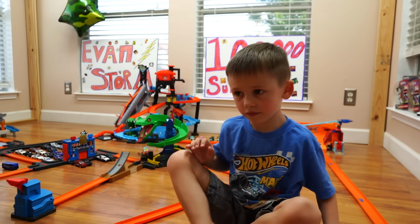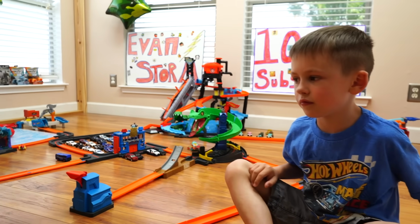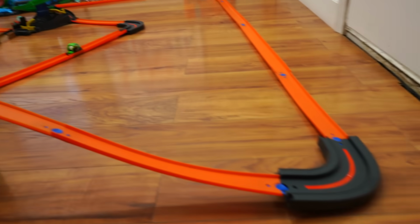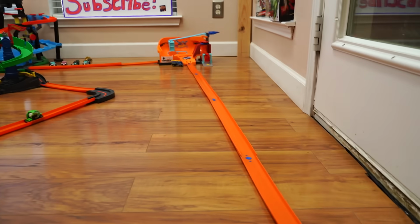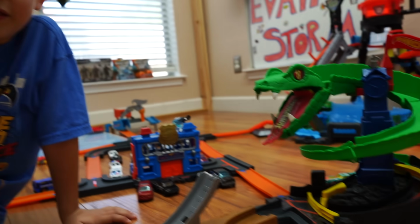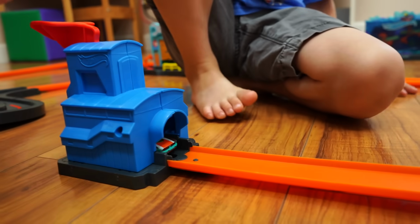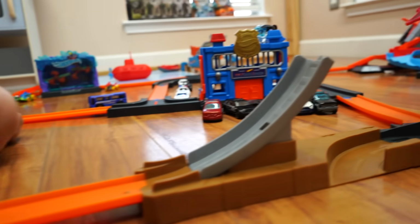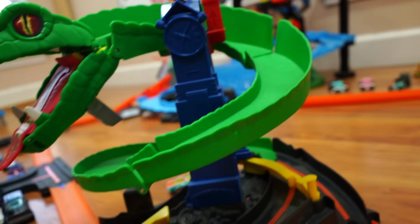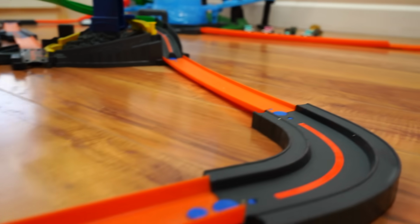Okay, Evan, it looks like we have finished setting up our Hot Wheels City. So, Stormers, we didn't have enough of the Hot Wheels City track, so we used some of our orange track to finish it off. All right, Evan, what do you say we start the Cobra Crush? So you're going to start in this launcher, and you're going to blast through the ramp, and you're going to try to go over the cobra's head and then down his back and out through the track.